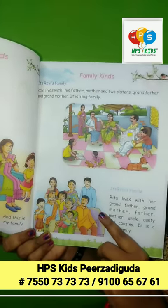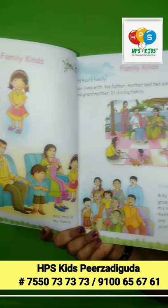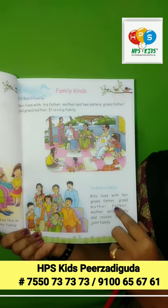Fine. So we have learnt about three families. Small family or nuclear family, big family and joint family. Fine. This is called a family.